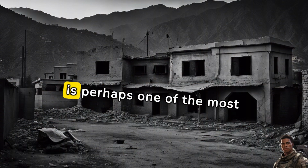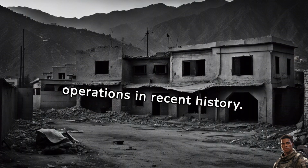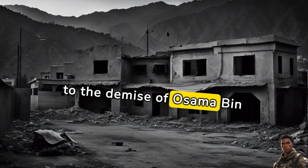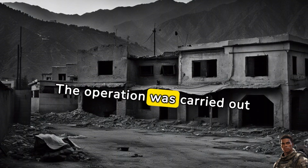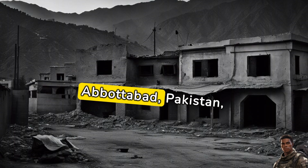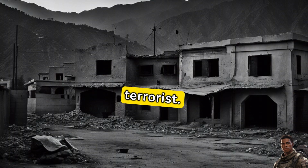Operation Neptune Spear is perhaps one of the most infamous secret military operations in recent history. It was this elaborate and strategic mission that led to the demise of Osama bin Laden, the notorious leader of al-Qaeda. The operation was carried out by the U.S. Navy SEALs in May 2011, in Abbottabad, Pakistan, ending a decade-long manhunt for the world's most wanted terrorist.